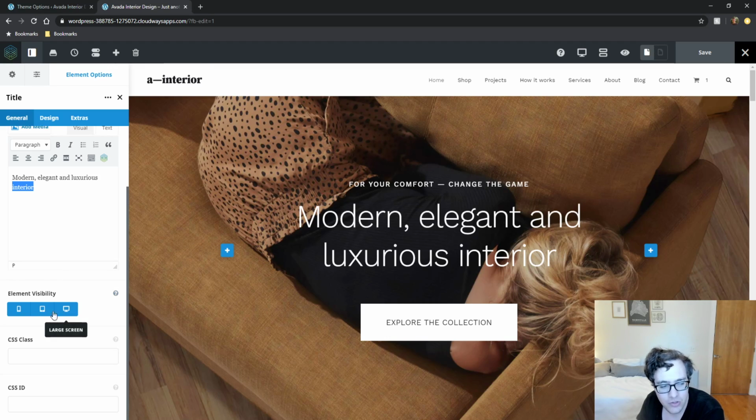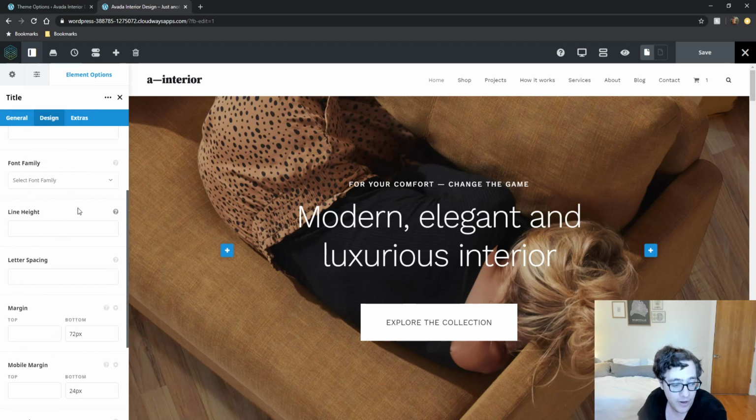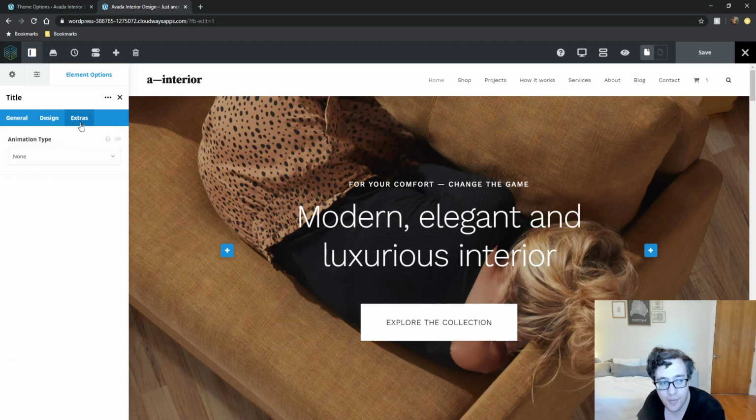You could choose whether to hide it or make it only visible to a very specific design: a large screen, a small screen, or a tablet screen. I do wish that you had the extra flexibility to do the horizontal. So if you have your phone in landscape mode instead of portrait, I do wish that flexibility was there. You can modify all the design elements per element that you're modifying. You have extra options for animations. There are quite a few animations: bounce, fade, flash, rubber band, shake, slide, zoom, and there are just more than you'll probably ever need to use. And you can modify this essentially for every element.